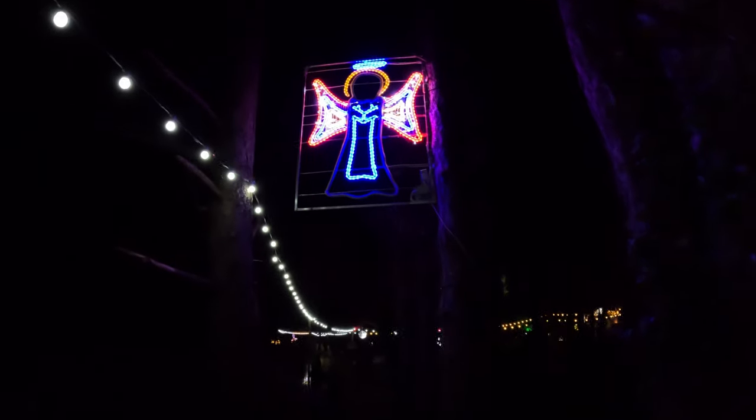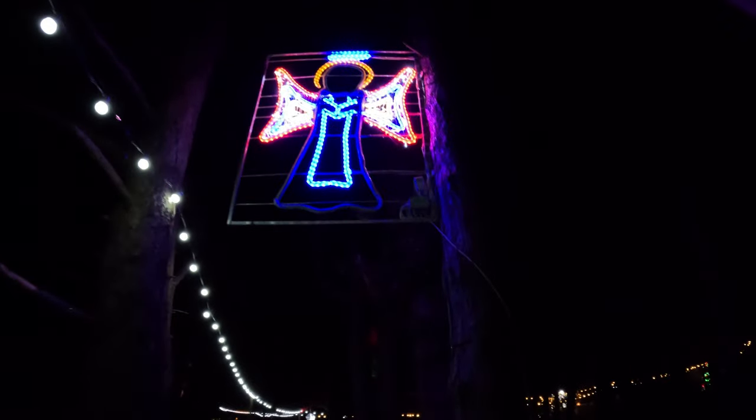Really nice lights, man, beautiful. Yeah, last year they did it a little bit differently. You had the little fun fair at the start last year, and then you entered the light trail. This year you went to the light trail first, and then there's the fun fair after the light trail. Which I think makes a bit more sense, to be honest.